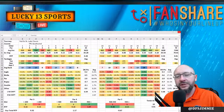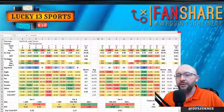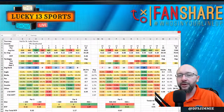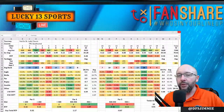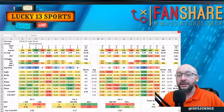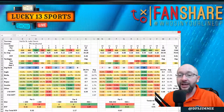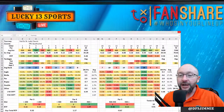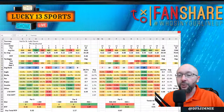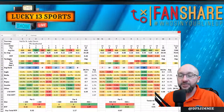I would favor course history a little more here this week than maybe normal, because I think guys that have played well here in the past tend to continue to play well here, and I think a lot of that has to do with what I'm about to talk about, and that is the water. There's a lot of water around TPC Southwind. So while you're not going to see a ton of scoring, you could see anti-scoring conditions here in some cases. Guys will be making some bogeys around Southwind this week and some doubles for sure.